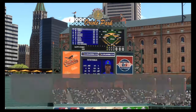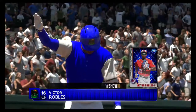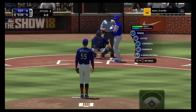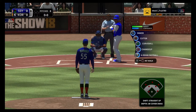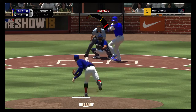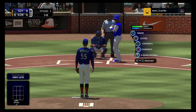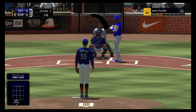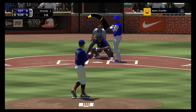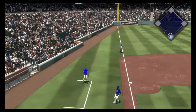And welcome inside beautiful Oriole Park at Camden. Stepping in, Victor Robles. And we are ready for some daytime baseball. Center fielder, Victor Robles. First pitch coming. Here it is. And underway from Baltimore this afternoon as the first pitch misses for ball one. The windup and the 1-0 pitch. Tap down the line, but that one rolls foul.